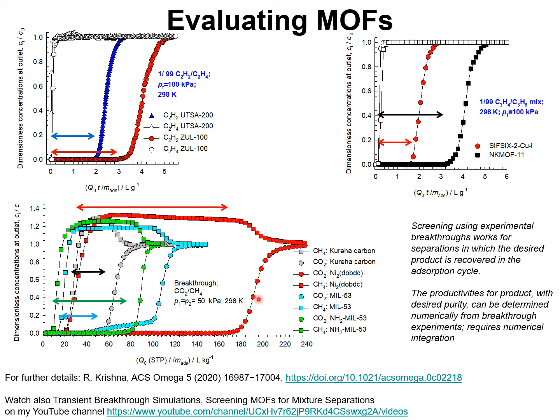The message here is that if the desired product can be recovered in the adsorption phase of a PSA process, then evaluation of MOFs using experimental breakthroughs is rather straightforward, because the data with different MOFs can be compared purely on the basis of experimental breakthroughs.